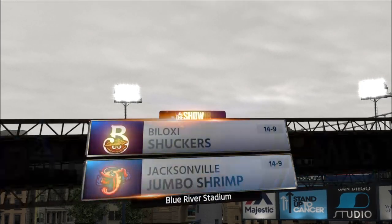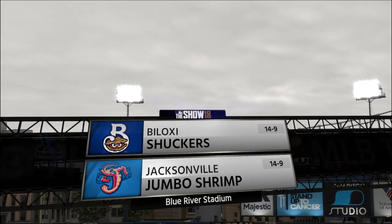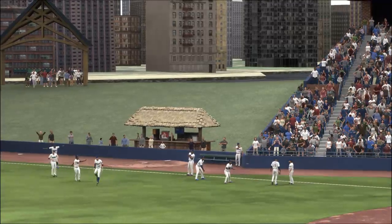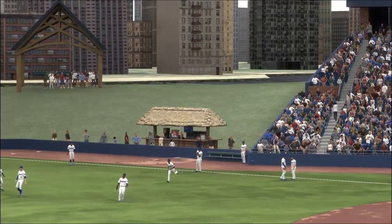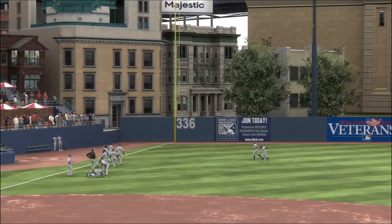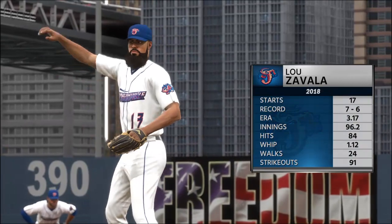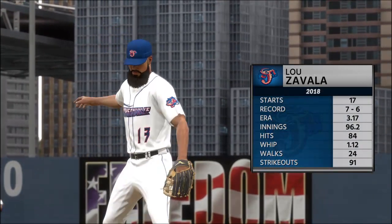Welcome to MLB The Show in this presentation of minor league baseball. Should be a good one here this afternoon between the Biloxi Shuckers and the Jacksonville Jumbo Shrimp. Division rivals do battle next. Lou Zavala is the man on the mound for the 4th game of the series. What's your take on him, Dan?